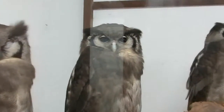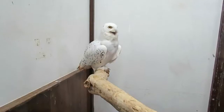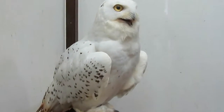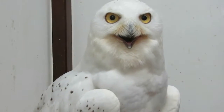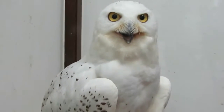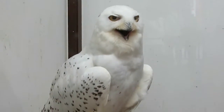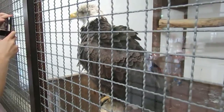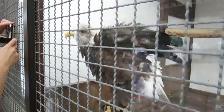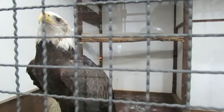Also had some really cool looking owls. We also found Hedwig, but she was looking pretty weird. Lastly, they had this eagle who looked pretty cool, but also looked kind of distressed. Hopefully he's doing okay.